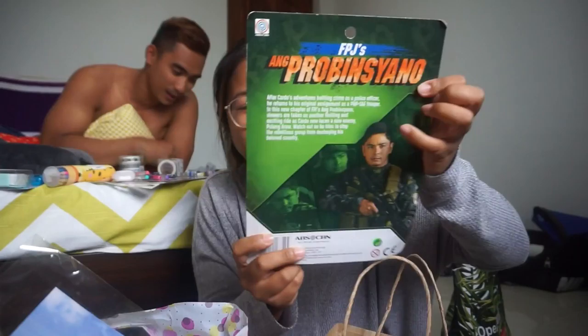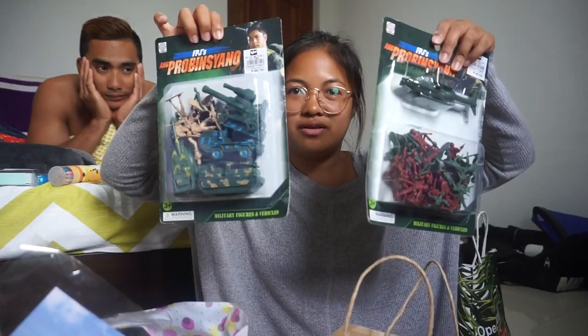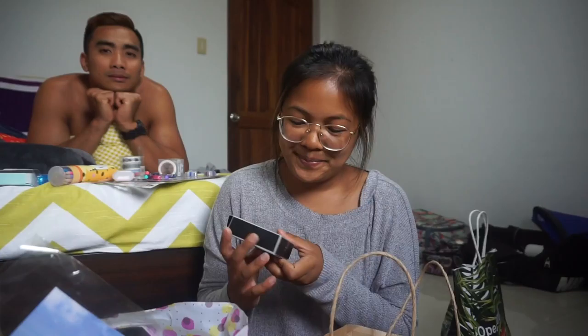This one comes with an Airbus, helicopter, and soldiers. This one comes with these. This was 69 pesos and 75 centimos, which is a little bit more than a dollar. Wow, a little bit more than a dollar. So this, I guess, is about $3 together. Less than, actually.